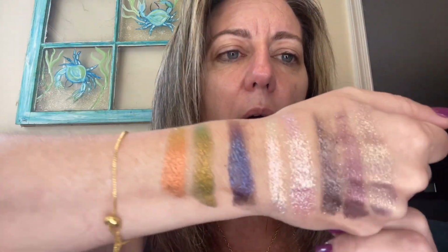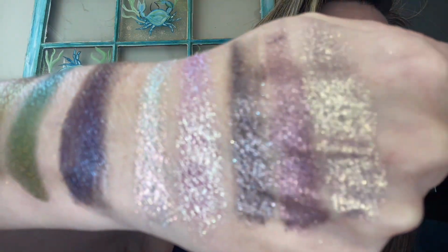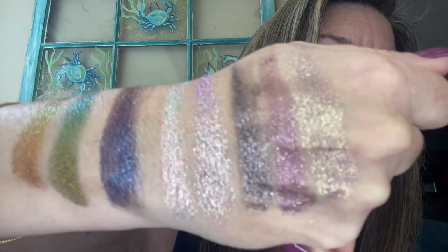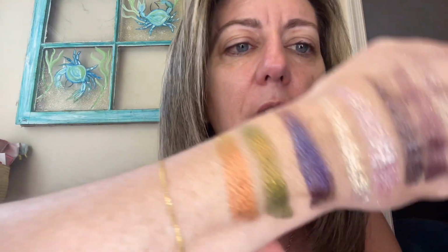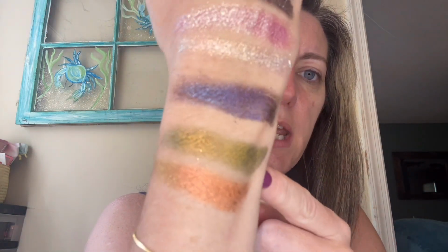And I just swatched just the shimmers for you. You're going to see here in a minute. And I don't even know what I'm going to use. I'm so excited about it. But let me just show you. So I thought it was so pretty because all of these shades, look at how well they would all work together. Really beautiful.